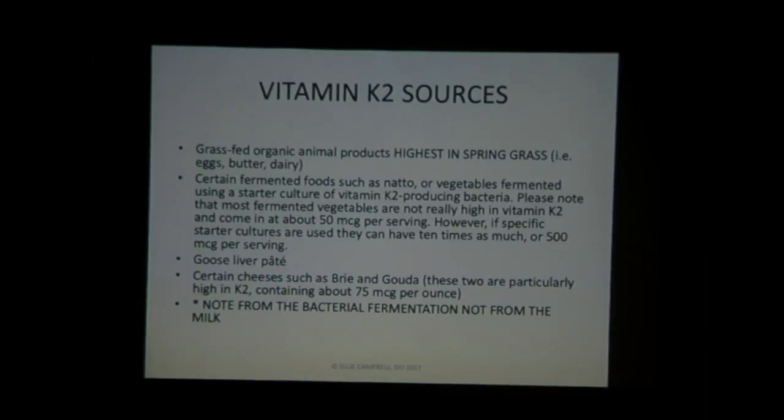So naturally occurring sources of vitamin K2 are grass-fed animal products, but only when there's a lot of spring grass present. So you have to have the cows eating the rich spring grass in order to make the milk that makes the butter that's high in vitamin K2. Same for the chickens and their eggs. A lot of fermented foods are high.